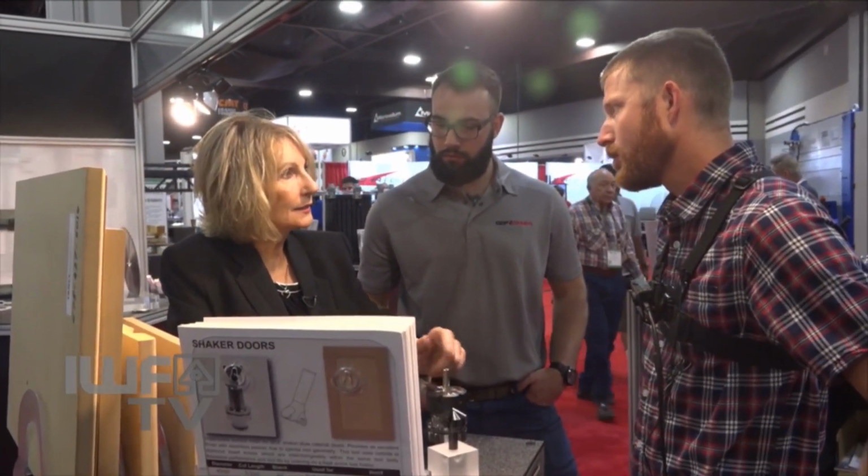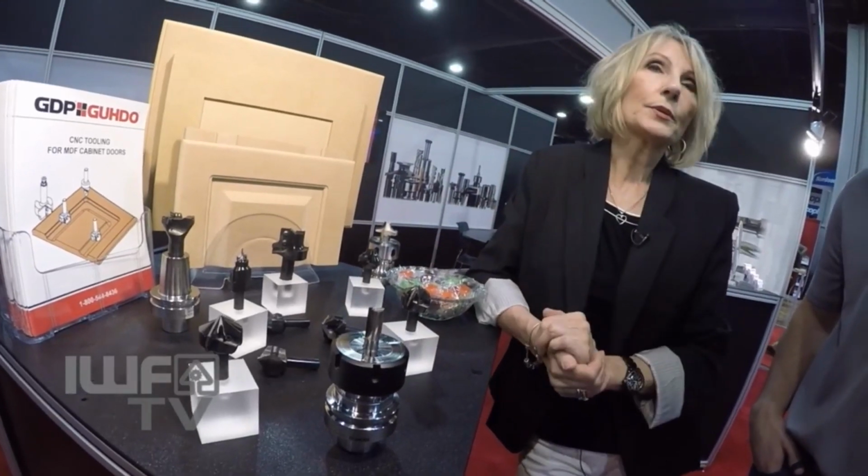And the other advantage to this tool design, as opposed to your typical segmented diamond tools, which have little sections on each flute, is that this one you can feed 400, 500 inches a minute, and you don't end up with any lines from where the segments line up.